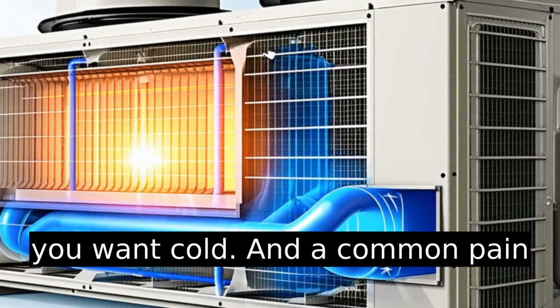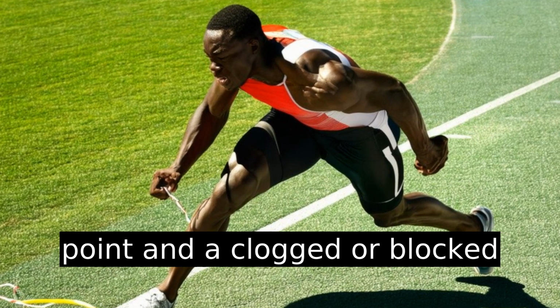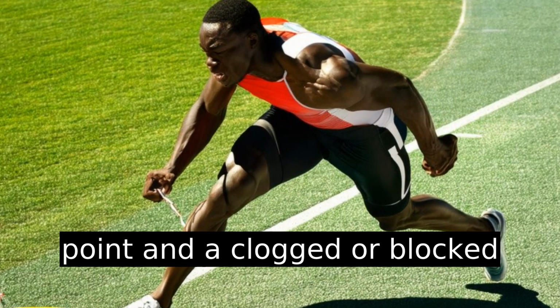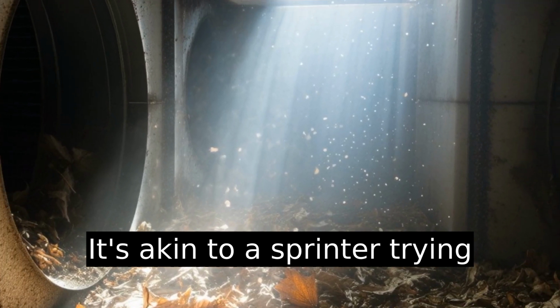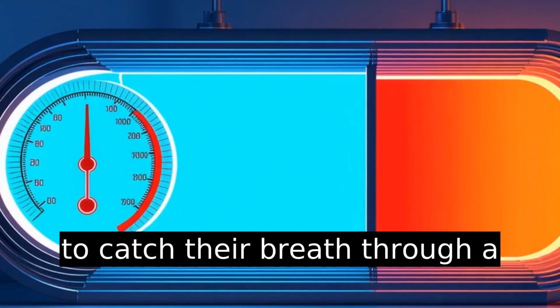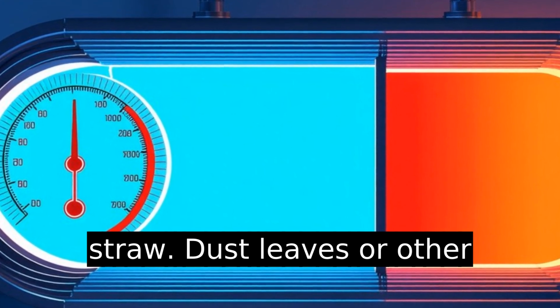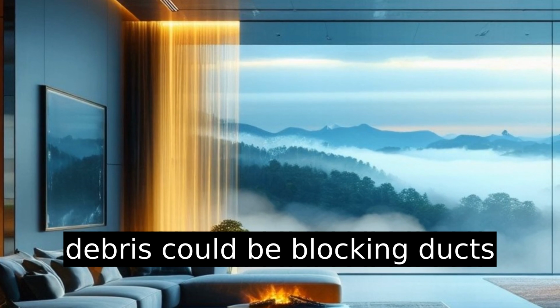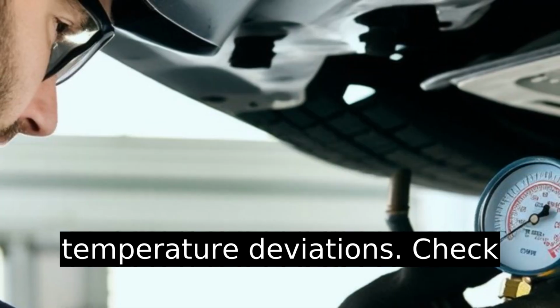A common pain point, a clogged or blocked airflow could also be a culprit. It's akin to a sprinter trying to catch their breath through a straw. Dust, leaves, or other debris could be blocking ducts or filters, restricting airflow to one side and causing temperature deviations.